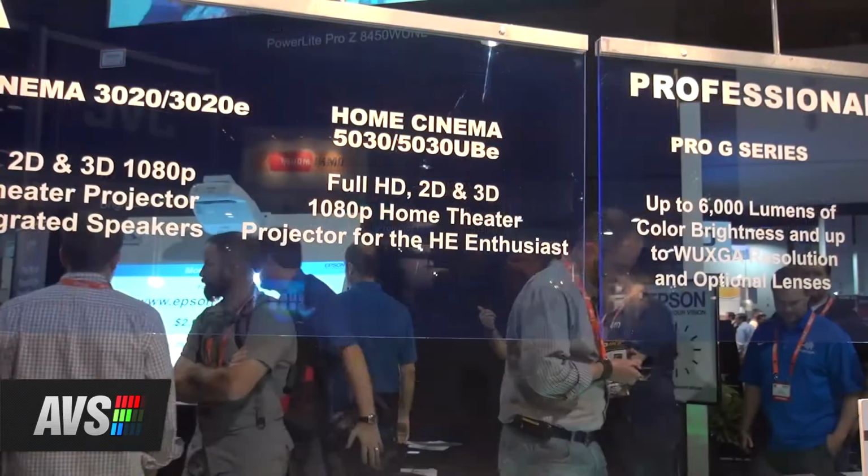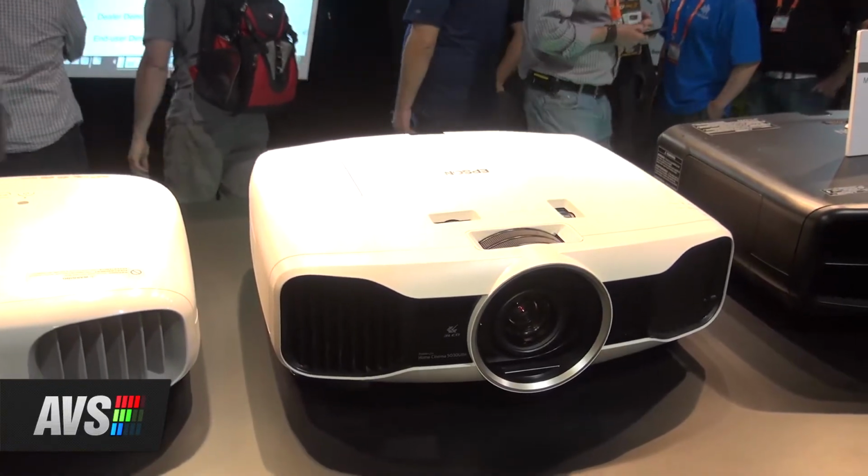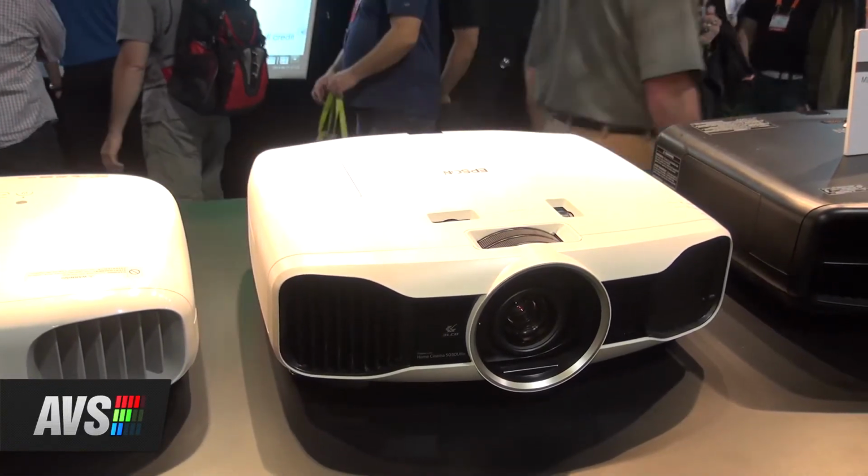Doing well. Great. So let's start with the Home Cinema 5030, which is a new introduction here at the show. Yeah, so this is a new product I think is very exciting for the AVS crowd. This is a 1080p. It's a replacement for our Home Cinema 5020 UB. This is the Home Cinema 5030 UB.